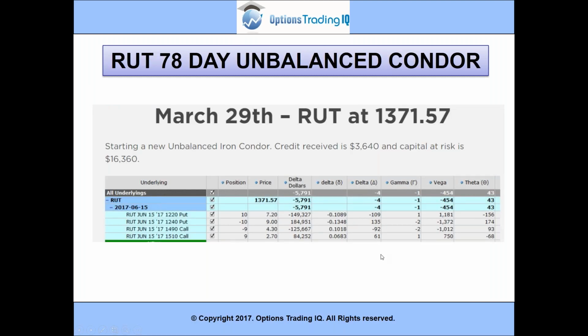Okay, so let's look at a different example going forward to March now. We've got a 78-day Condor. We're going unbalanced again. And we're bringing in 3,600, capital at risk of 16,000. So going a little bit more aggressive than I normally do. Delta of 13 on the puts, delta of 10 on the short calls.